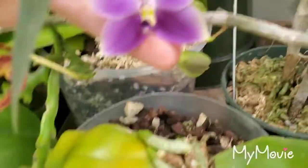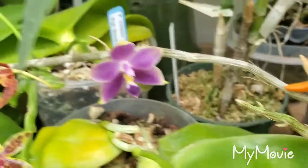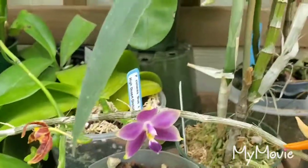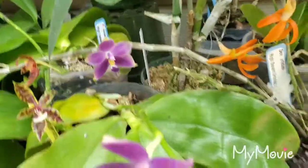Here's Phalaenopsis Violacea forma cerulea. Now it's hard to capture the blue tone that it really has in person, but it's a beautiful flower. It smells very strongly of cinnamon, which is Violacea's trademark fragrance, I'm told.